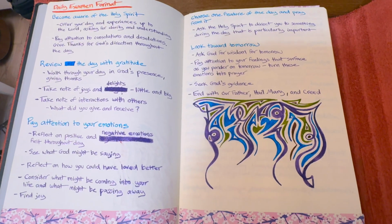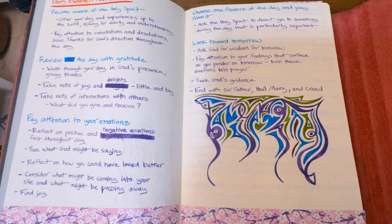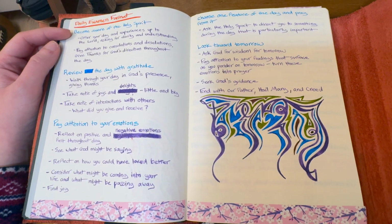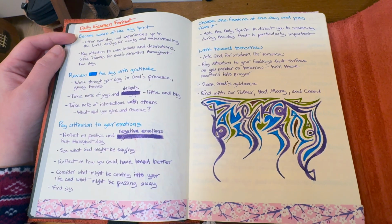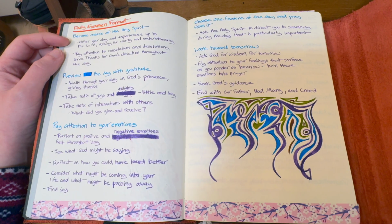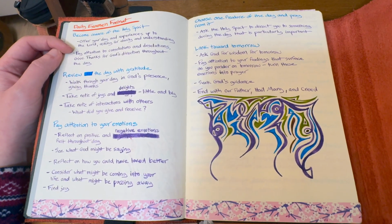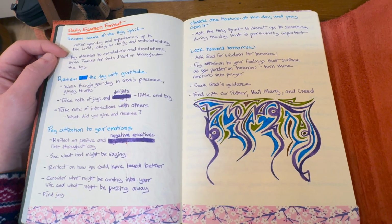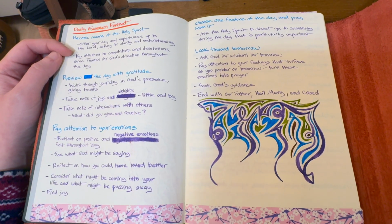What I'm going to say today pertains to my Christian faith, but you can modify it as you see fit. The first part of the Examen is to be aware of the Holy Spirit. You want to offer your day up to God, offer your experiences up, and pay attention to the movements of your heart, and we'll go over that a little more later. You just want to become aware that you're in God's presence. God has been guiding your day, even in your good choices and your bad choices.